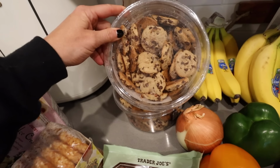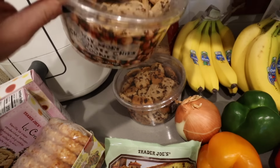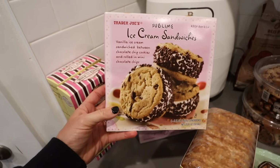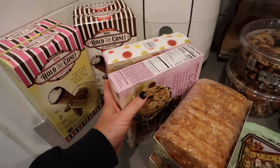The kids love these, and so do I, not gonna lie, but we go through them super quick, so I grabbed two of them. And then the hash brown patties, throw these in the air fryer. The kids love those. These are Donnie's favorite ice cream sandwiches ever, the Trader Joe's Sublime ice cream sandwiches. So I got two boxes of those.